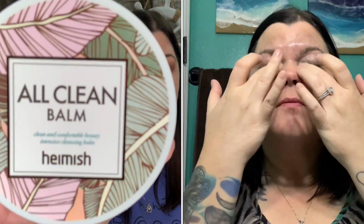It has extremely cute packaging. I like the little palm trees. I like the colors. The packaging is really pretty. And when you open up the lid, here is a little scooper, and then here is the top part, and there is the balm down inside of there. So we're gonna see how good this removes. Ooh, and it literally melts down very, very quick.